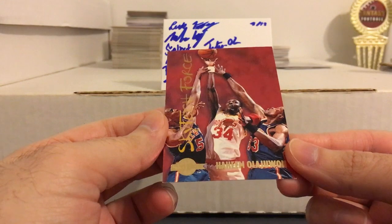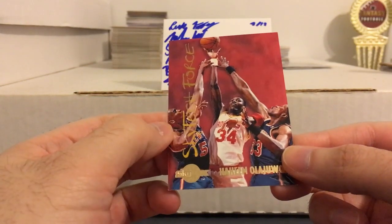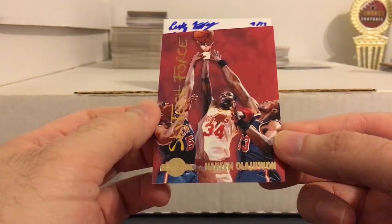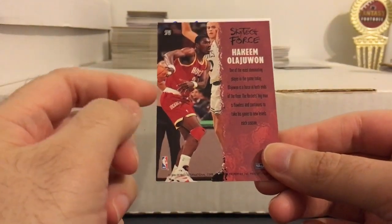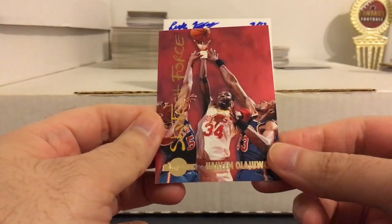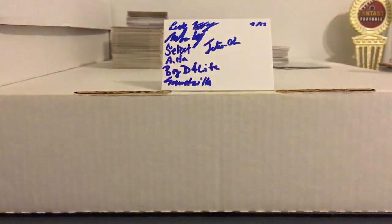Here's a foil insert from Skybox of Hakeem Olajuwon, surrounded by a couple Knicks, Charles Smith and Patrick Ewing. That might have been taken during the finals when they squared off. The Rockets beat the Knicks in 7 games. But yeah, Olajuwon's one of those really underrated guys. You don't hear a lot of people talk about him, but he was really dominant for a while. Won 2 championships, and I think he was the MVP one of those seasons too.